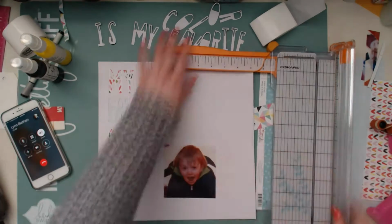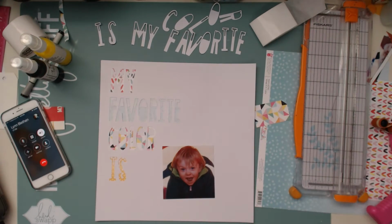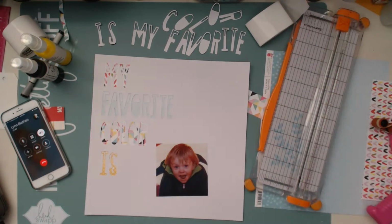And now I'm just cleaning off the glue, and I'm going to start layering papers behind the photos, I think is what I'm going to do next.